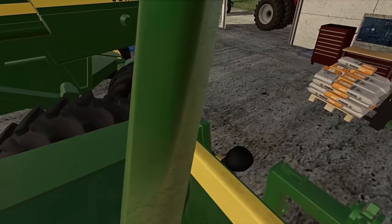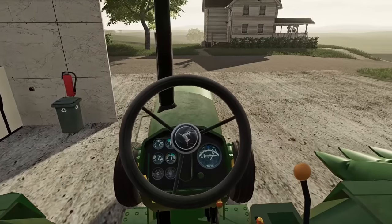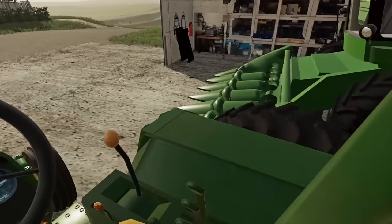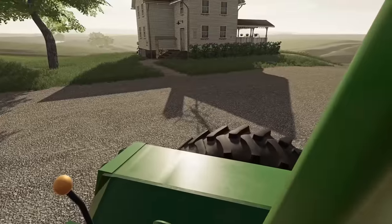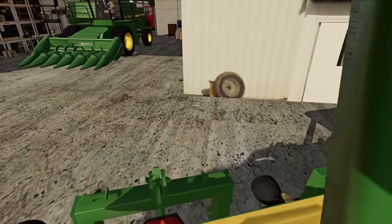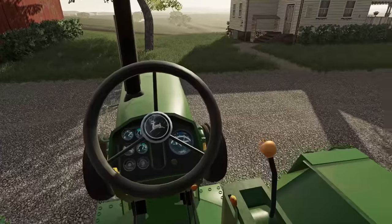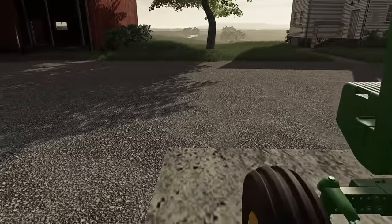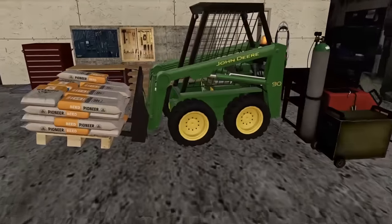There we go. We'll put her in gear. See if we can fit through here with the duals. I gotta take these duals off because right now we really don't need them. There we go. And then heck, for now, I'm just going to back in here. Right there. There we go. Back her up. Okay, there we go. That'll be good for now. Little Johnny can get out. We'll be good to go.